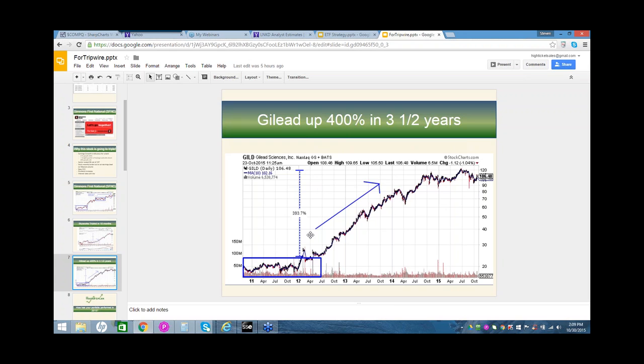So I just want to show you, if you have a leader in a strong sector, don't get cute and try to sell it too early, because it's not the buying and the selling that's going to make you money. It's the buying and the sitting, being patient. Not overtrading. I know we all like to trade. It makes us feel good.